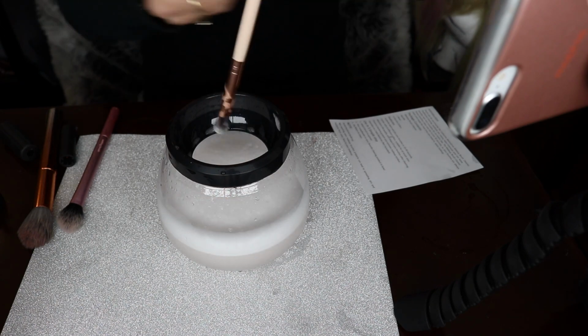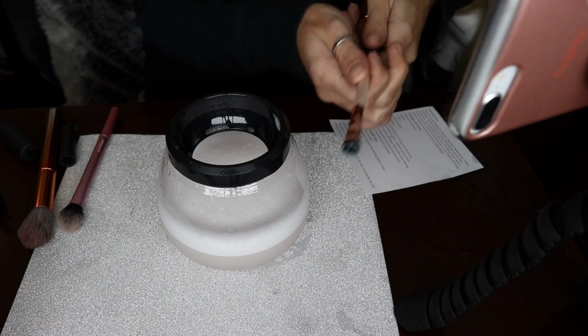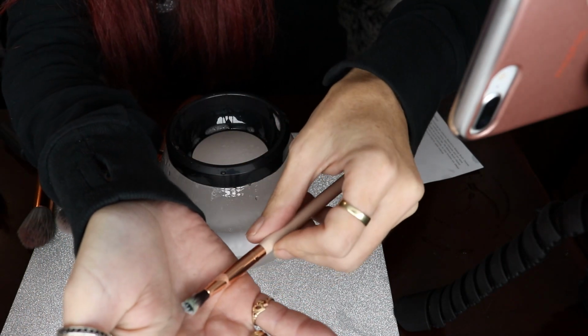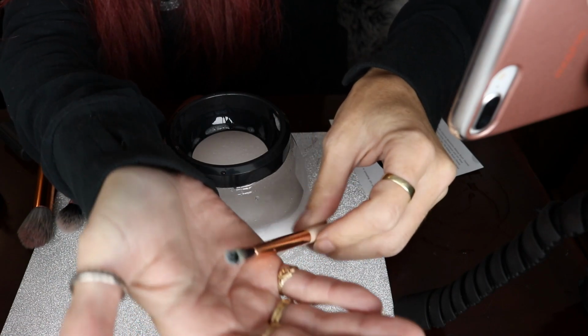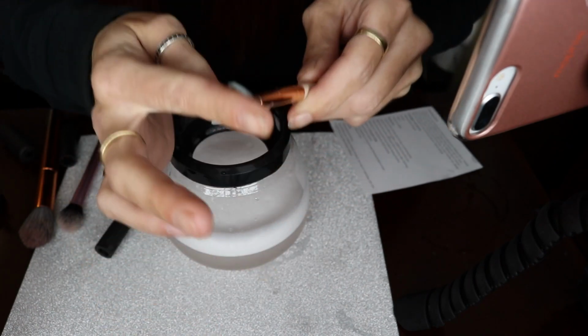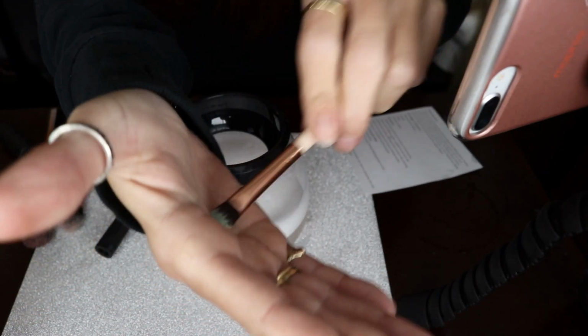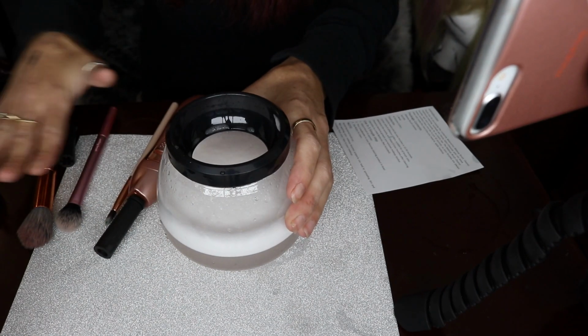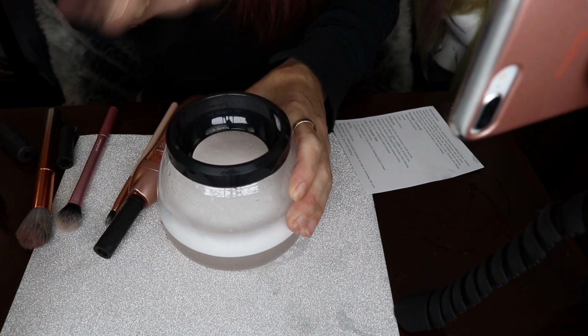All right, let's see. Wow. All the orange is gone. It definitely did clean it, and it does feel a lot drier. So now I'm just going to go and get some clear water to put in here just to rinse off the brushes that I did, because I just don't like the fact of them sitting in soap the way they are. All right, so I got my clear water. Now I'm just going to rinse off the brushes.